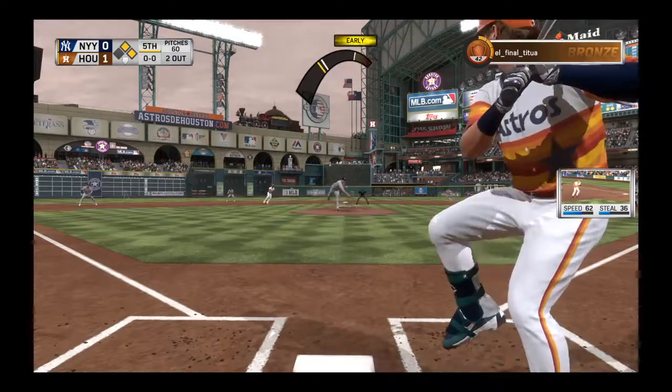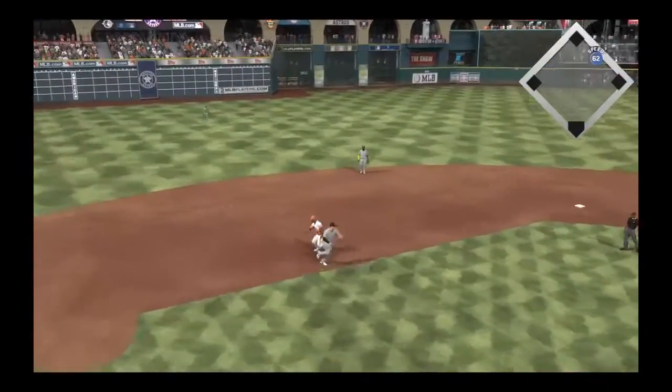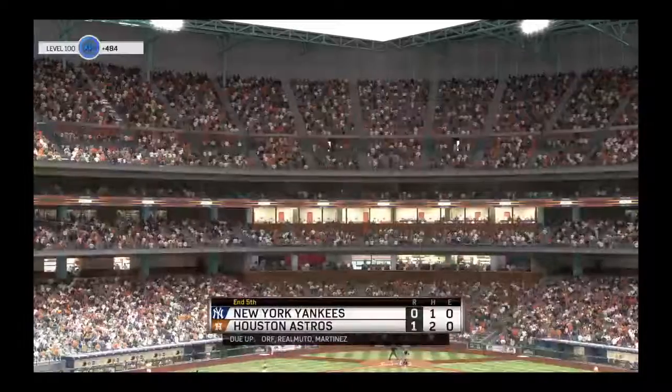Hoping to limit the damage, here's the pitch. Popped up, calling for it, Chapman, and that ends the inning.